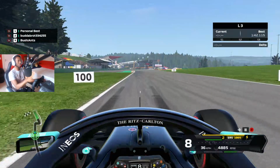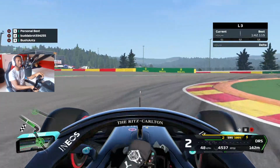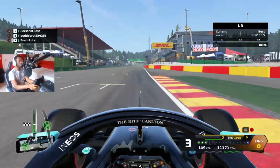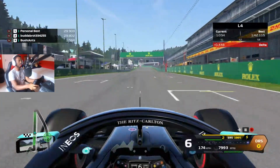You want to brake in a complete straight line, down into 3rd gear, and then as you're turning into the corner, one last downshift into 2nd gear. Then you'll want to attack this curb here and get the best exit that you can. The car is a little bit oversteering on exit, so be careful. Open up DRS as soon as possible. And here we go, starting the lap.